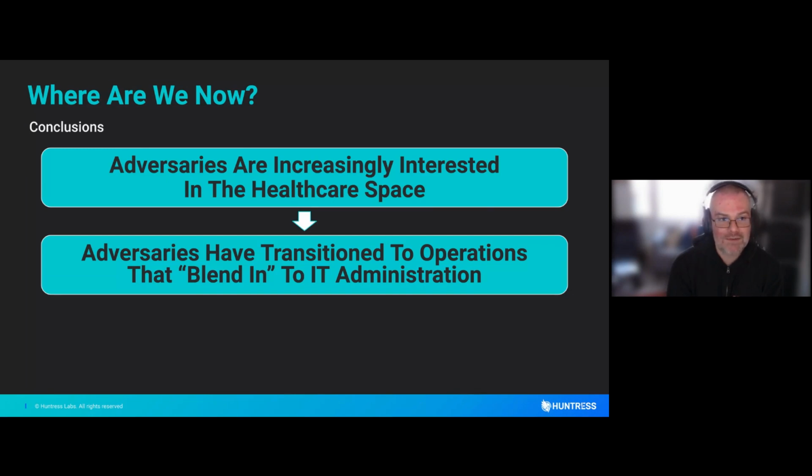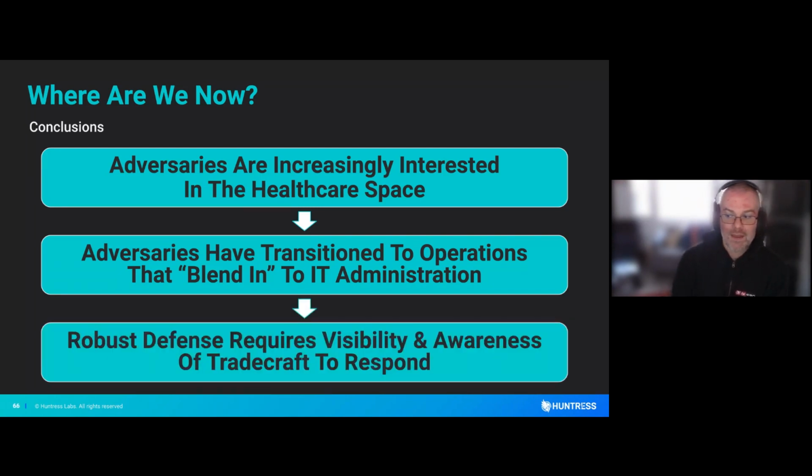Rather than just identifying that malicious software or obviously malicious actions are taking place within our network, even good visibility at this time requires an understanding of adversary nuance and how networks operate in normal fashion to differentiate malicious operation of legitimate tools from the benign operation of those same tools within the monitored environments.